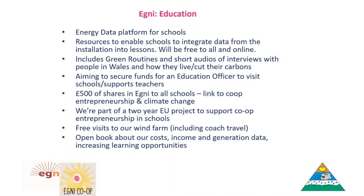But we're also talking to another website developer. If anyone out there has got good examples of workable platforms, we would be interested, and also in platforms that integrate water and heat to show the overall carbon footprint of schools especially. If anyone's got any good examples of that, it'd be really good to share it as part of the chat, as part of this event.